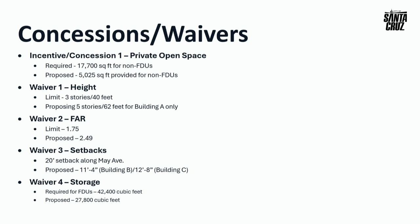For waiver 3, it's the setback that basically is along May Avenue. It would normally require a 20-foot setback, and they're proposing an 11-foot 4-inch and a 12-foot 8-inch for building B and then building C. So a reduction in setback along May, and then there's also requesting a reduction in storage for FDUs from 42,400 cubic feet to 27,800.